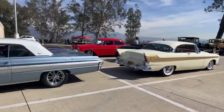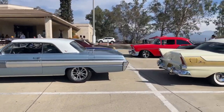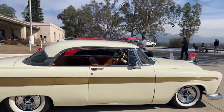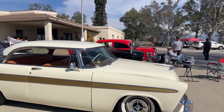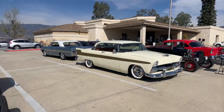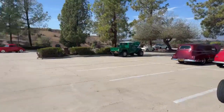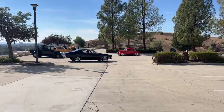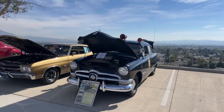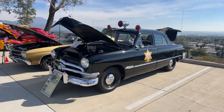Other really cool stuff. We'll get back to these. We'll go back to the sheriff's car. Old Fury, mid-50s. 56, somewhere on there. Yeah, baby. Oh, we missed that Chevelle. Sounds pretty good, too. All right, back to the cop car. Try to get them all before they leave.